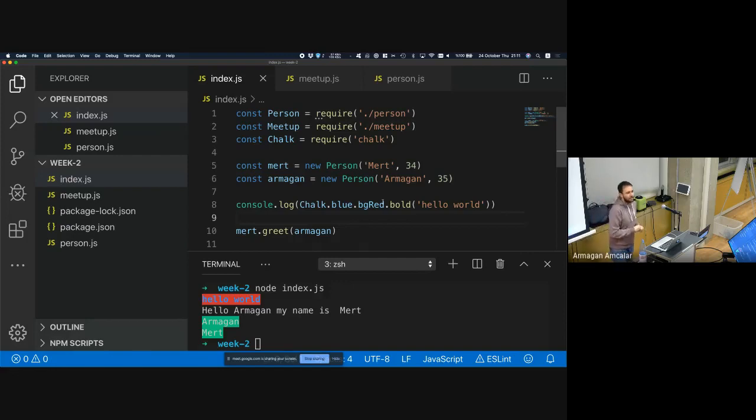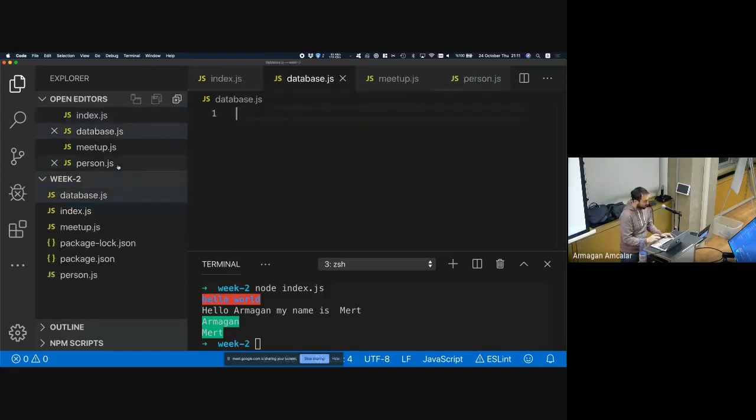What do I do? Please, someone who hasn't raised their hands before, just raise their hands and tell me how to create a new module in my project. Please don't be shy. You know the answer. Yes. New file, database.js. Enter. Perfect. What else? And export it. We don't know what to export yet, but yeah, that's basically it.